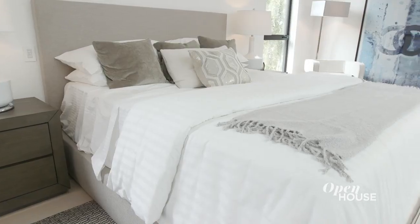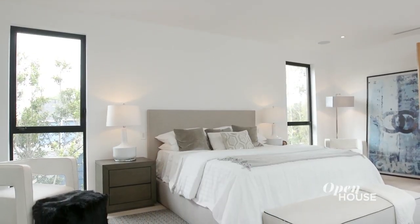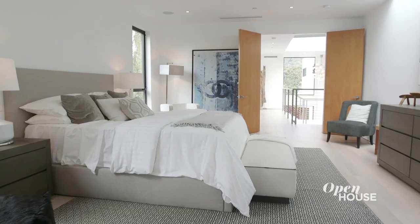You want to have privacy, but you want to bring as much natural light in as possible, so we did floor-to-ceiling windows, in addition to another incredible skylight. It's about the feelings that we get when we look up into the sky and we do not see an end.